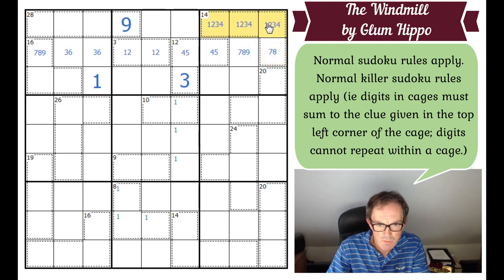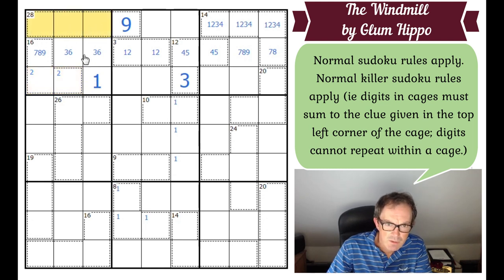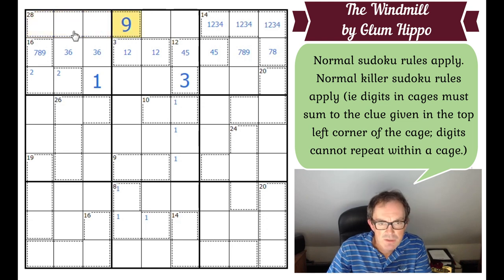So now there's definitely a 2 in the 16 cage. And look, there's no 6 in the 28 cage. Right, so the 28 cage is forced, because there are only two ways of getting to 28. We can use 9, 8, 7 and 4.